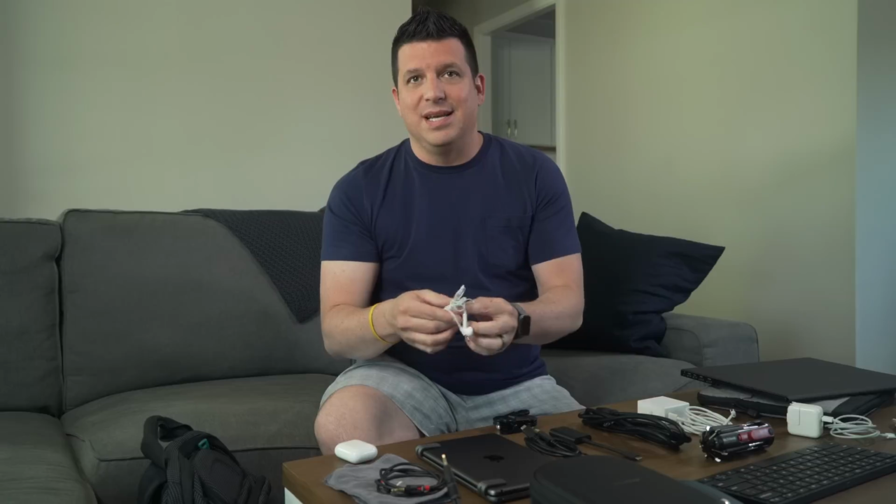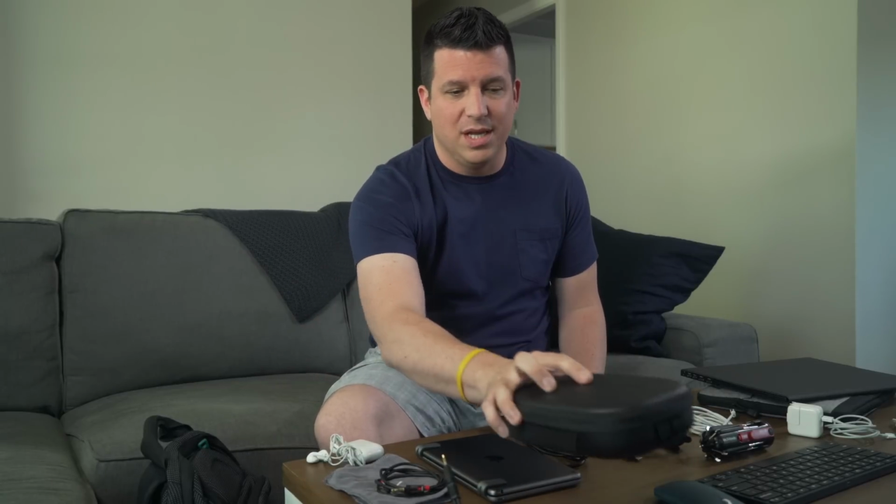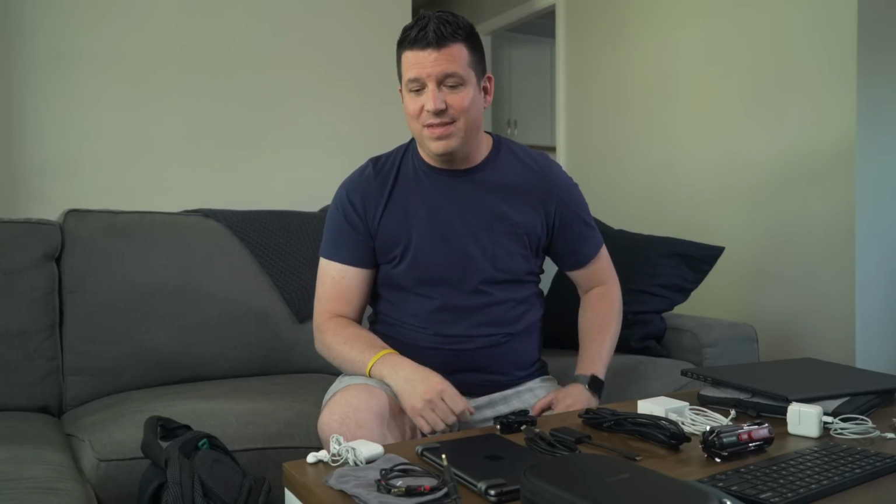Here I've got a set of Apple EarPods. So I also have AirPods. Headphones are pretty important. And while we're talking about headphones, I have the Bose QC35 version 2 as well. The reason I carry all three of these, I like these for the most part. AirPods have been really great. They pair up with Chromebooks. They pair up with my phone, my Pixel phones, just fine without any latency while I'm gaming.